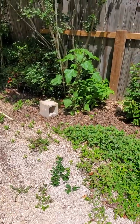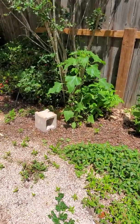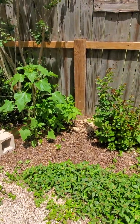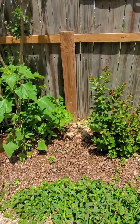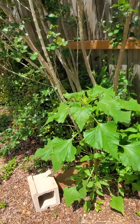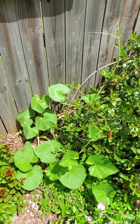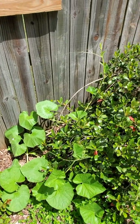Hello everybody, it's probably been about a month since I did my last garden update video, so I figured I'd do a real quick one now that things are actually starting to grow. That is a random sunflower, probably out of birdseed. But these are my birdhouse gourds that are going crazy.